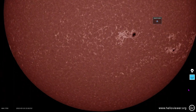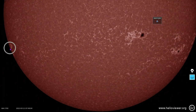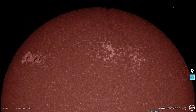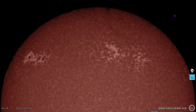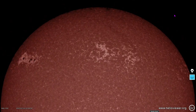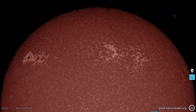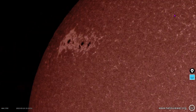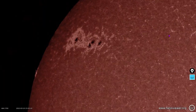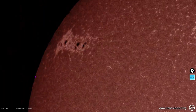We've got a whole bunch of areas where we can expect to see things happening. You see some activity rising here in the southeast. Here's the northern hemisphere, and we will show you a zoom in of Sunspot 2965, our current star of the show. Check it out. That is a serious sunspot. And we see some flaring and coronal mass ejection from down here.